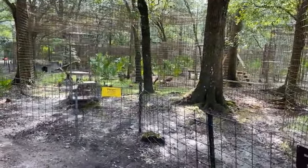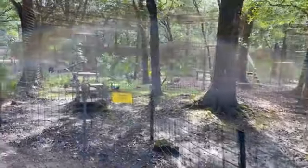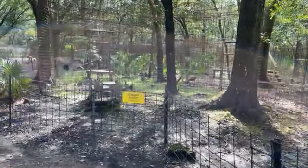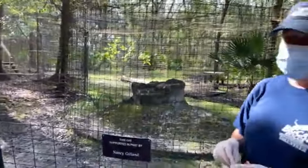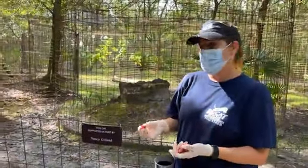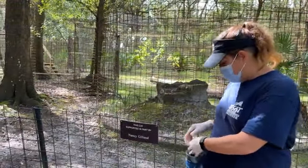Good job, buddies. So Hutch is a little guy. You'll see, he's not a little serval, but he's a little cat. So we cut the pieces kind of smaller for them. It's just a snack. It's not their meal. Although Hutch is like, I didn't get that. Yeah, of course. He's a big liar.